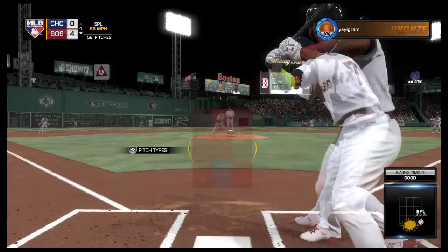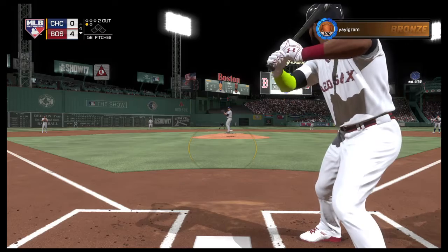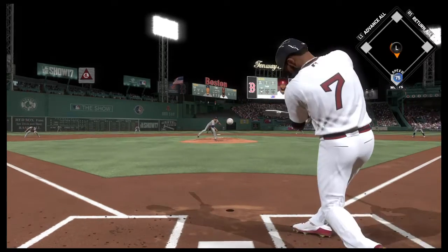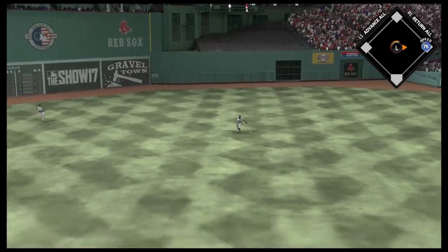And that swung on and missed for strike 1. Beautifully thrown splitter right there. High 80s, down in the zone. Looks like a fastball coming in, and then it just drops off the table. You can get a lot of swinging strikes with that.